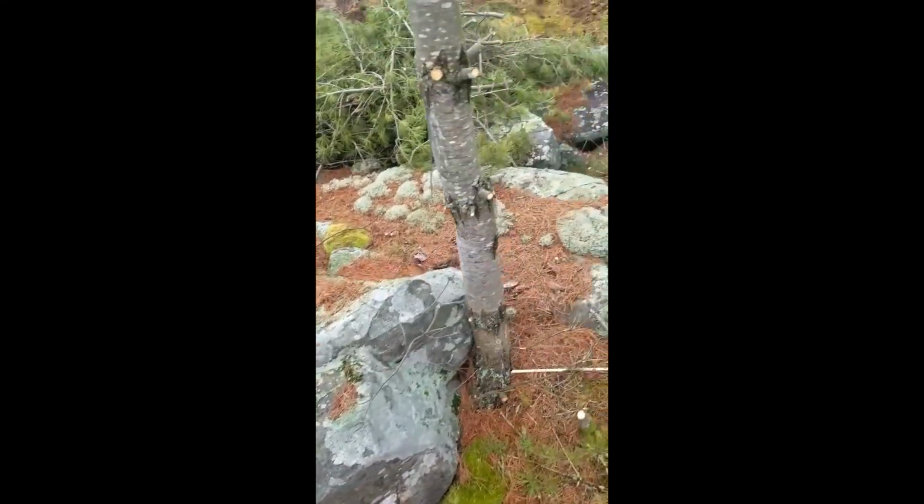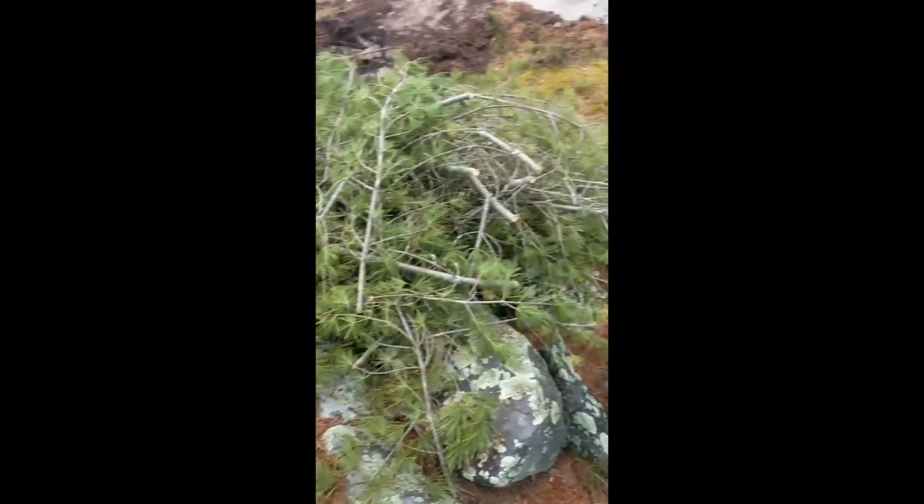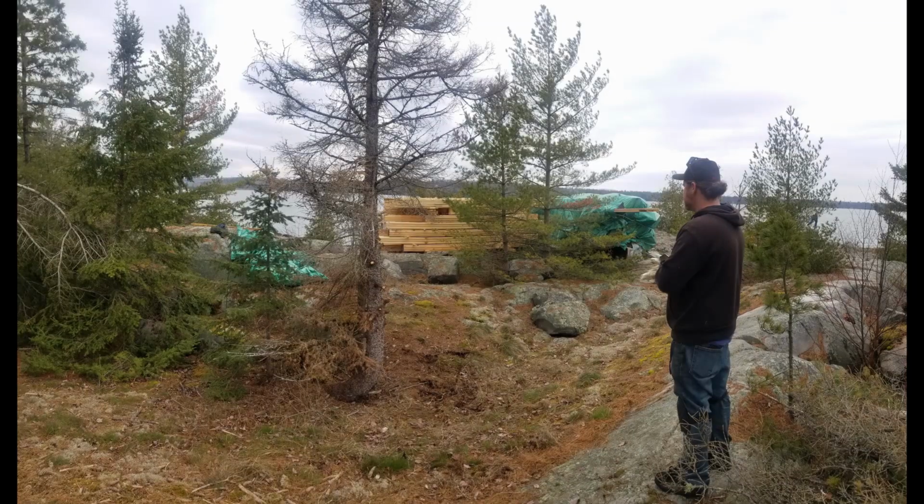Have to move some rocks, it looks like a few of them. Got a pulley for that. No, this debris has got to get out of here. I cleaned all this out today, and moved this insulation. We moved the insulation and we're getting ready to cut down the trees.